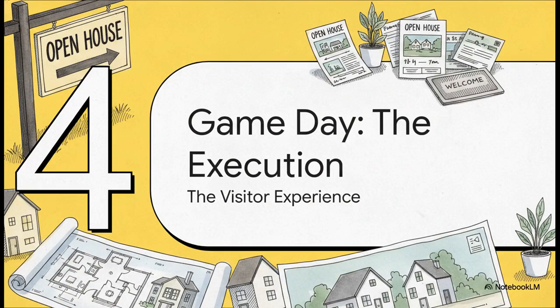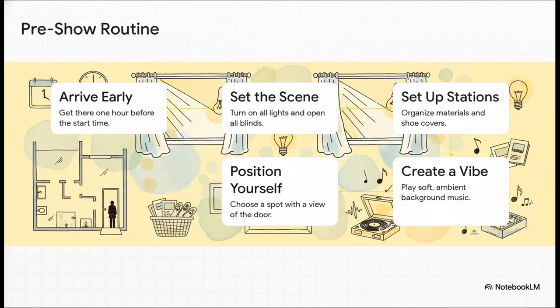All right, it's game day. The signs are up, your materials are ready. Let's talk execution. We're going to walk through the setup that creates that perfect, welcoming vibe the second people walk through the door. This routine, the hour before you open, is absolutely critical. And it's not just about checking boxes. It's about creating a vibe.